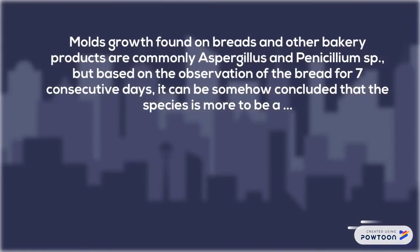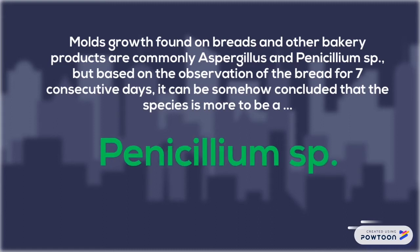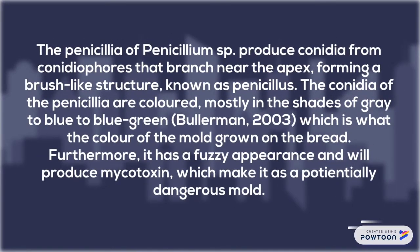Mold growth found on bread and other bakery products is commonly Aspergillus and Penicillium species, but based on the observation of the bread for 7 consecutive days, it can be somehow concluded that the species is more likely a Penicillium species. The penicillia of Penicillium species produce conidia from conidiospores that branch near the apex, forming a brush-like structure known as penicillus. The conidia of the penicillia are colored, mostly in shades of gray to blue-green, which is the color of the mold grown on the bread.